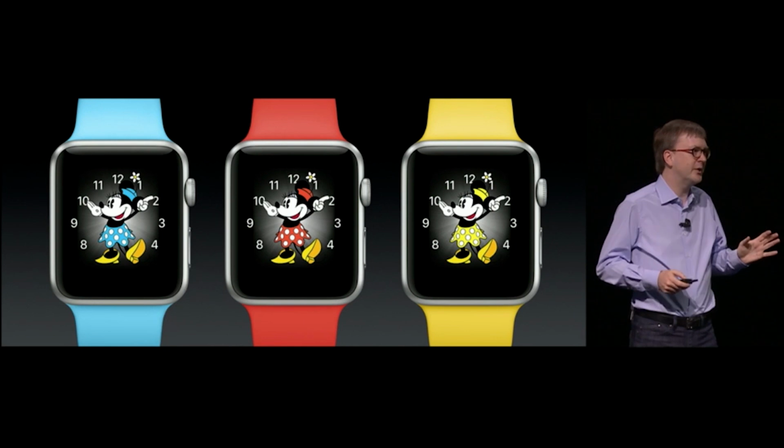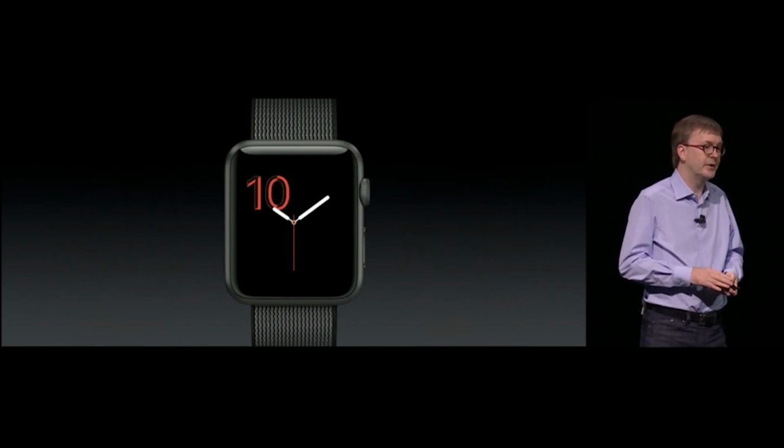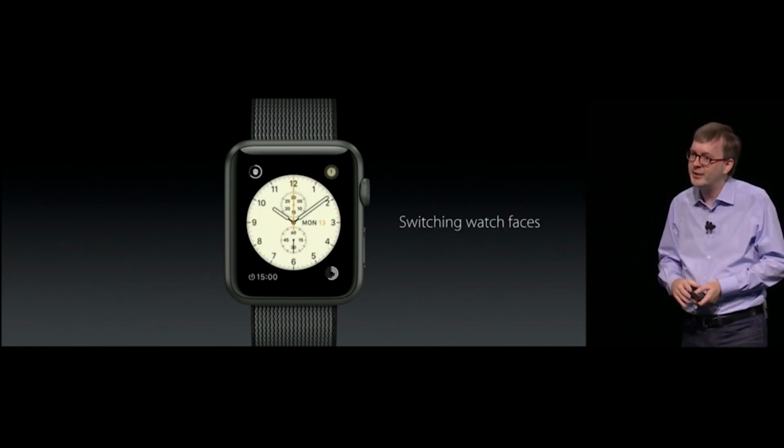And we're adding a new watch face specifically for that called Activity. We've also added a really simple new face that we call numerals. You can now just swipe to switch to the face you'd like to use.